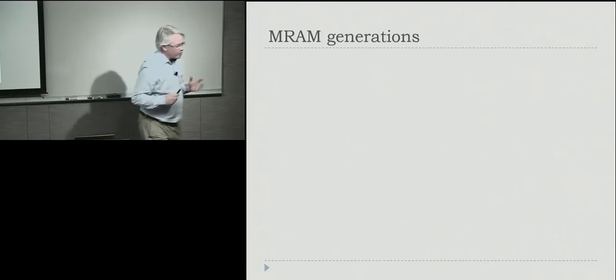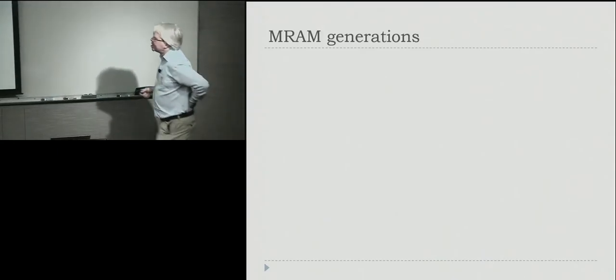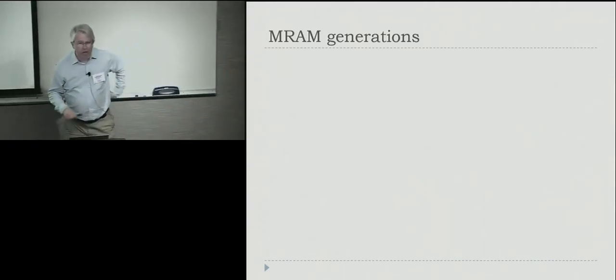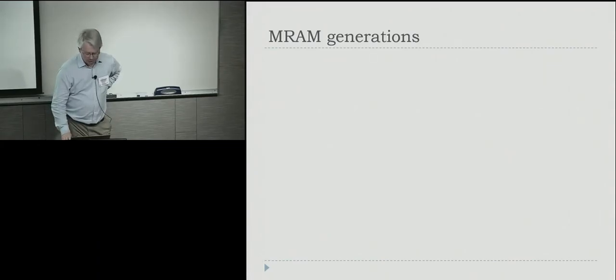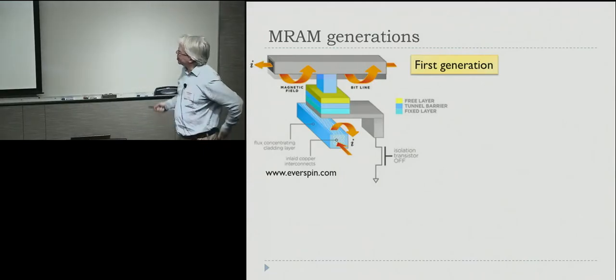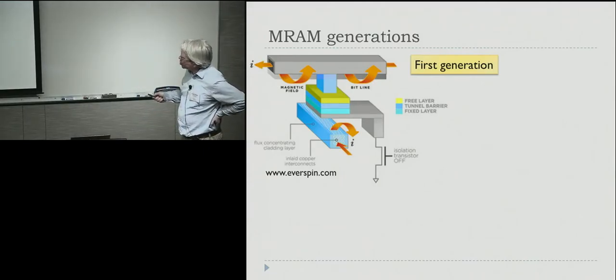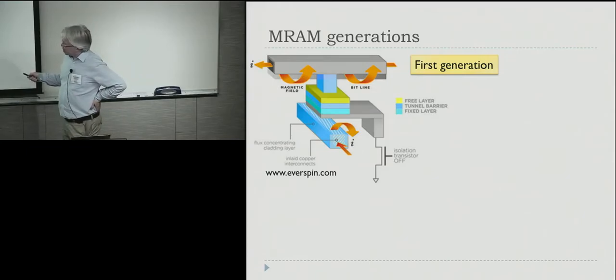So one of the first places that these materials are being used is in MRAM, magnetic random access memory. We have high hopes for it as a high-speed, high-density, non-volatile memory for computing. There are currently two generations on the market. The first generation stores the data in a little three-layer structure. So you've got a free magnetic layer at the top, then a tunnel barrier, and then a fixed magnetic layer. Data is read out by looking at the magnetoresistance across that tri-layer.